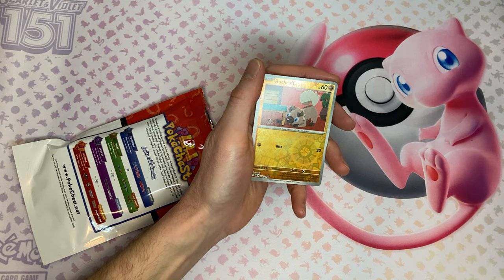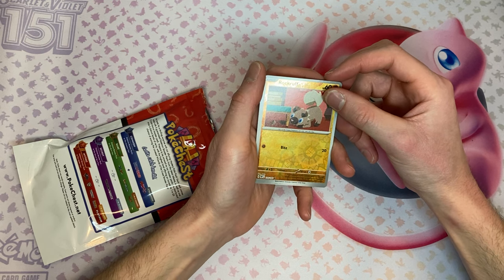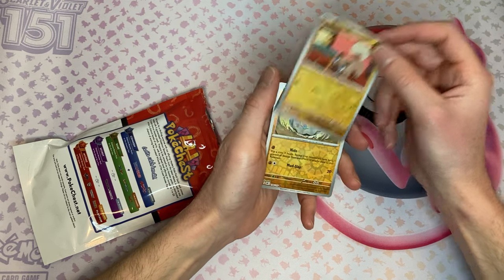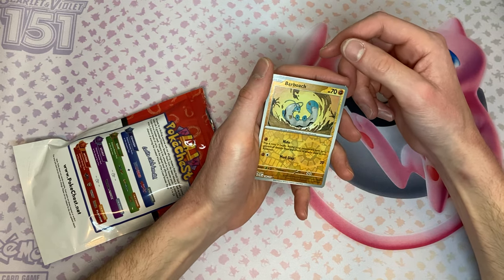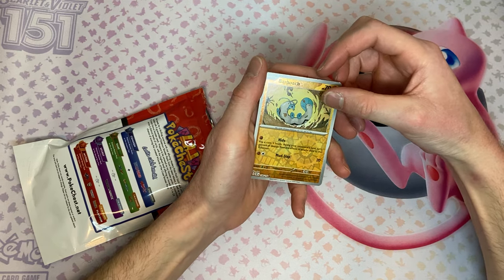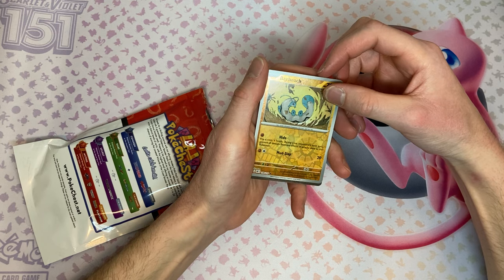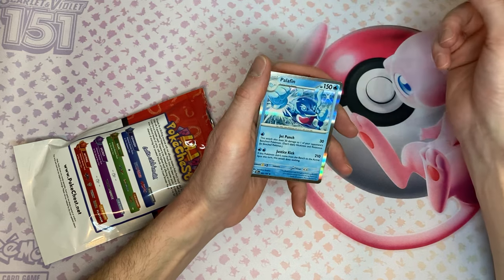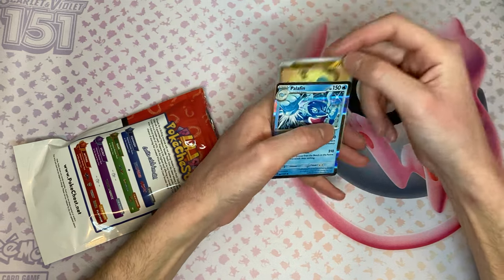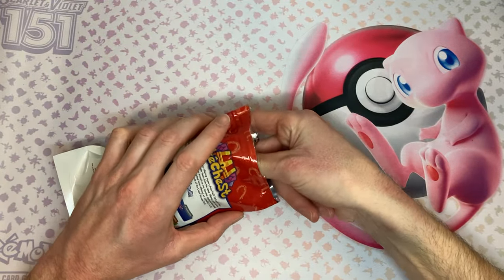And let's see if we can keep it going. Come on, take away the anxiety. Don't make us have Last Hope Jitters. Nope, we're getting Last Hope Jitters after the reverse holo Barboach. Come on. It finally happened. We didn't get a hit. It finally happened.